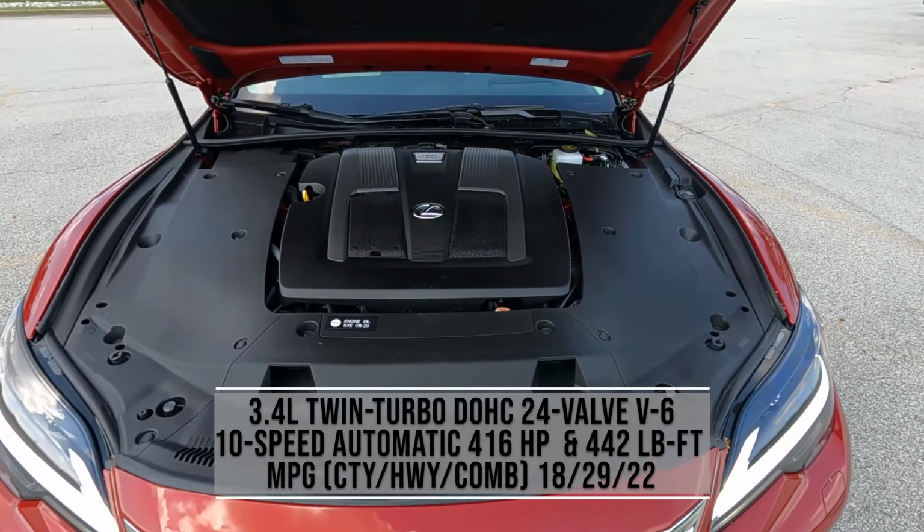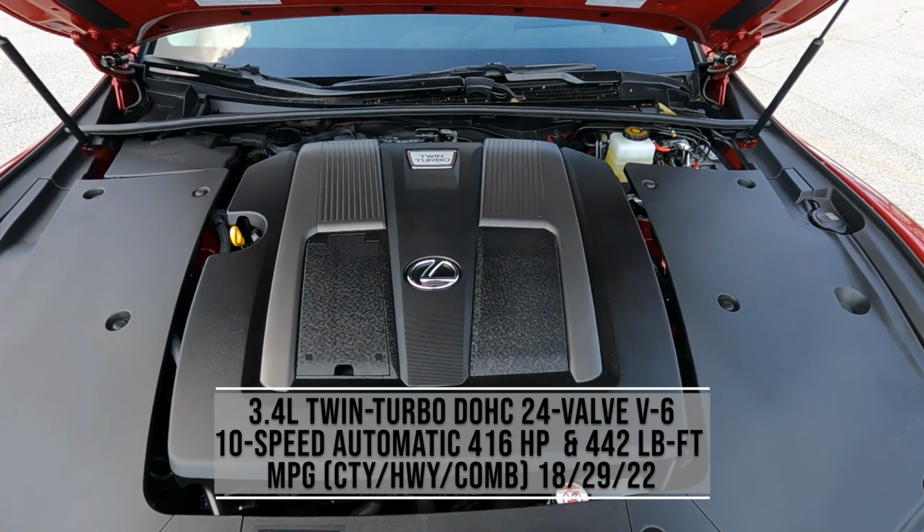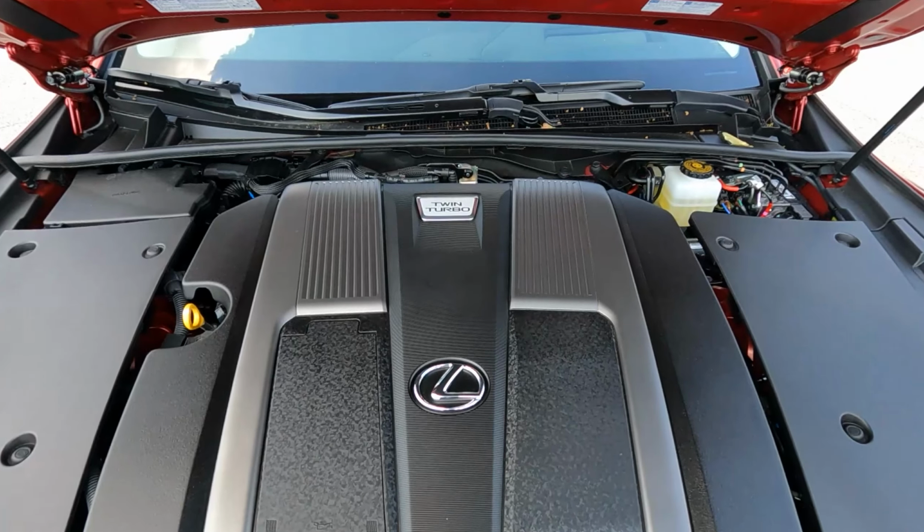Now, this engine is a twin turbo V6 producing 416 horsepower and over 440 pound-feet of torque, and full torque kicks in around 1600, which is why after 2000 you really start feeling it. Now, I kind of expected better, but overall I think most people driving this will still feel very satisfied with the power and the overall drive.